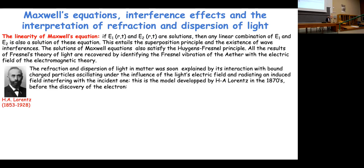The next point is, how can you use this to understand the reflection and the refraction of light in matter? And this is something Lorentz did. Lorentz was a young Dutch physicist who was born around 1850, who learned about Maxwell's equations, and he went on becoming one of the big physicists of the beginning of the 20th century. What Lorentz assumed is that inside matter, you have electric charges. These charges are put in vibration by the electromagnetic field. They radiate their field according to Maxwell's equations. And the total field results from the interference of the incident field with the field radiated by the charges. And he did that even at the time when the electron was not known. And Lorentz got the Nobel Prize in 1902.